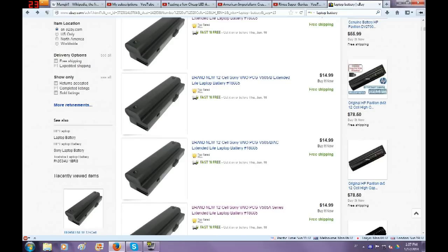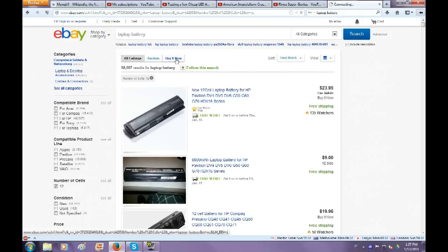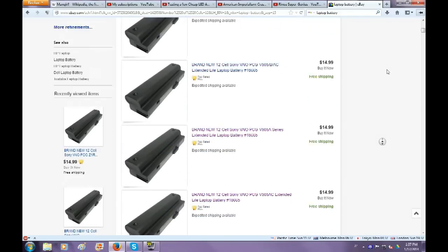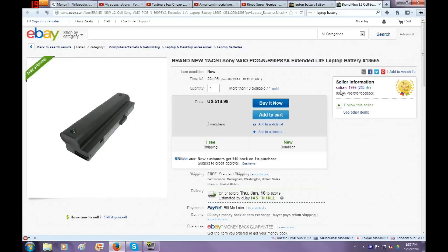Now, what we do to find these is we type in laptop battery into eBay. We go to number of cells, we limit it to 12. Buy it now. Price shipping, lowest first. And here we have all the cells. Sold by Sultan 1999. So that's pretty awesome.